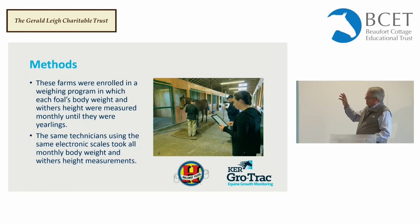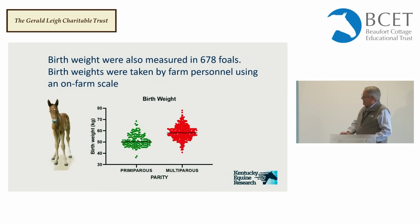All of these farms participated in this weighing program. These guys go there once a month and record body weight, height, and body condition score. So we've got a great data set that was all done by the same technicians. A lot of these farms also did birth weights. The weighing surface doesn't do the birth weight; it only does the weights once a month. But there were 678 of those 1,000 foals that we also had birth weights from.